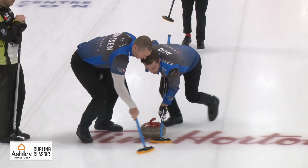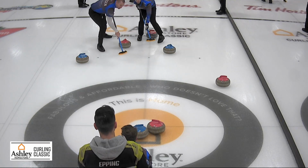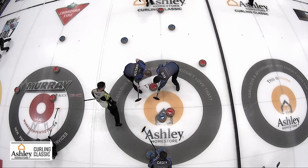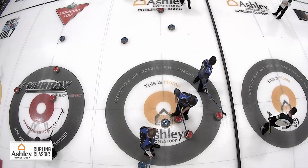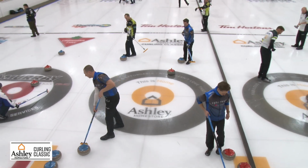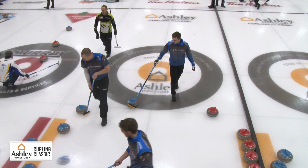This one needs to curl a little bit. Well, weight looks pretty nice. Weight looks nice. Just touch it a bit. Perfect. Nice shot for 2. So Thomas scores 2 in the second end to go up 2-1 over Epping.